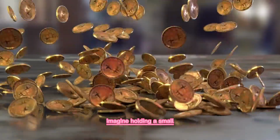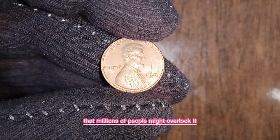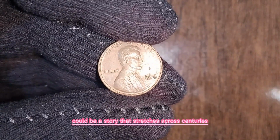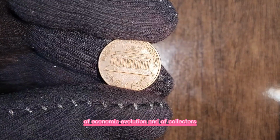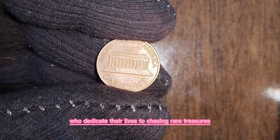Imagine holding a small, ordinary-looking coin in your hand. A coin so common that millions of people might overlook it every single day, yet hidden within its copper surface could be a story that stretches across centuries, a story of a nation, of craftsmanship, of economic evolution, and of collectors who dedicate their lives to chasing rare treasures.